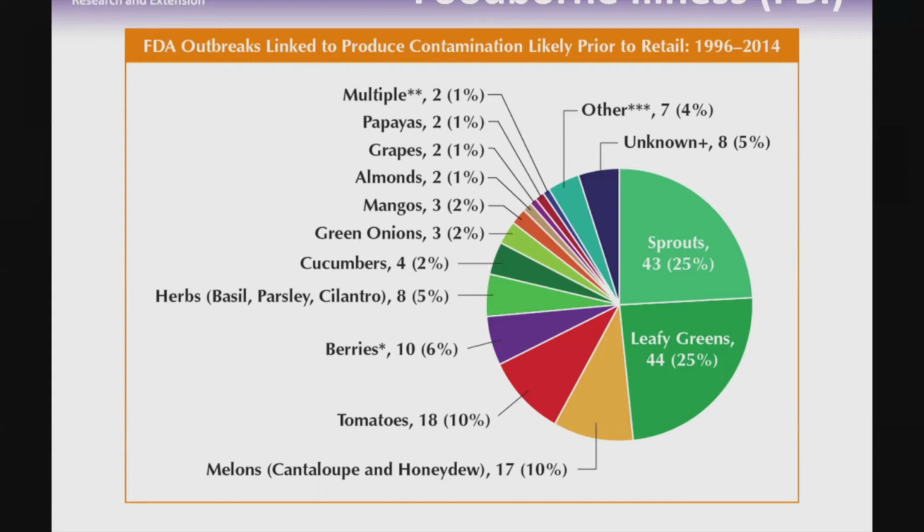Leafy greens, the issue more there is, especially since we get such a high yield from the southwest of the US, they overhead irrigate with a lot of canal water, which can then lead to a lot of problems because of the characteristics of leafy greens in the fields. So it's just stuff to think about when you're growing produce.